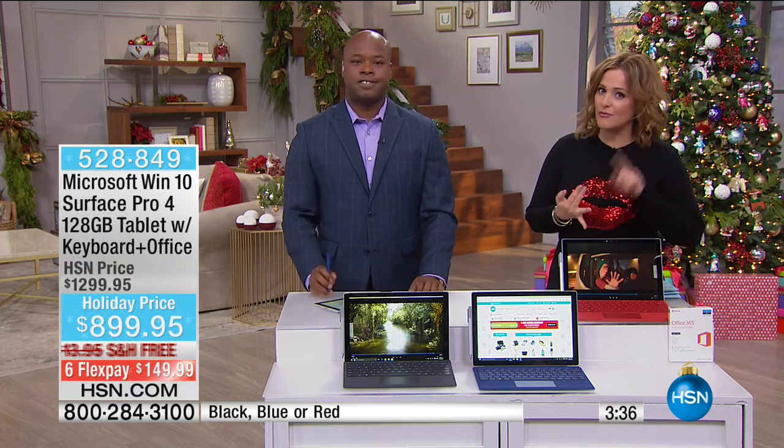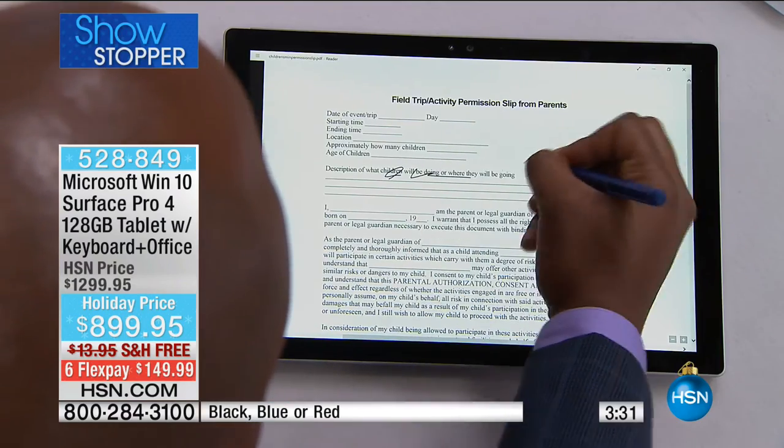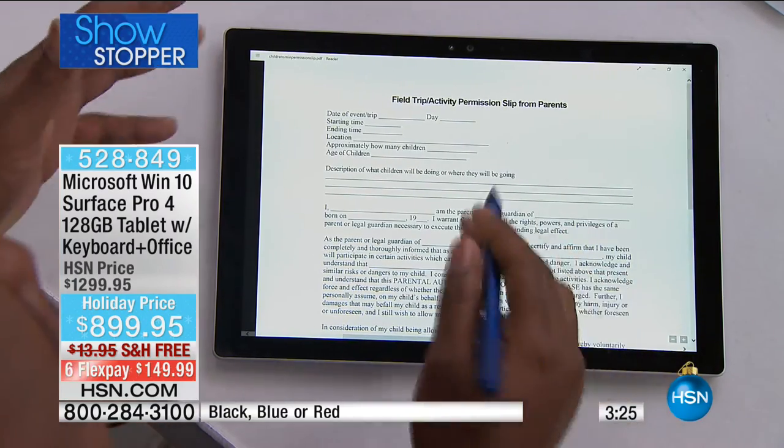You can't do that with every tablet out there. So I just want you to know what you're getting. And even if you're like me and you're not going to use everything at once, how nice to know this is not a system that's going to be outdated. And the great thing about this device is it also saves you money.